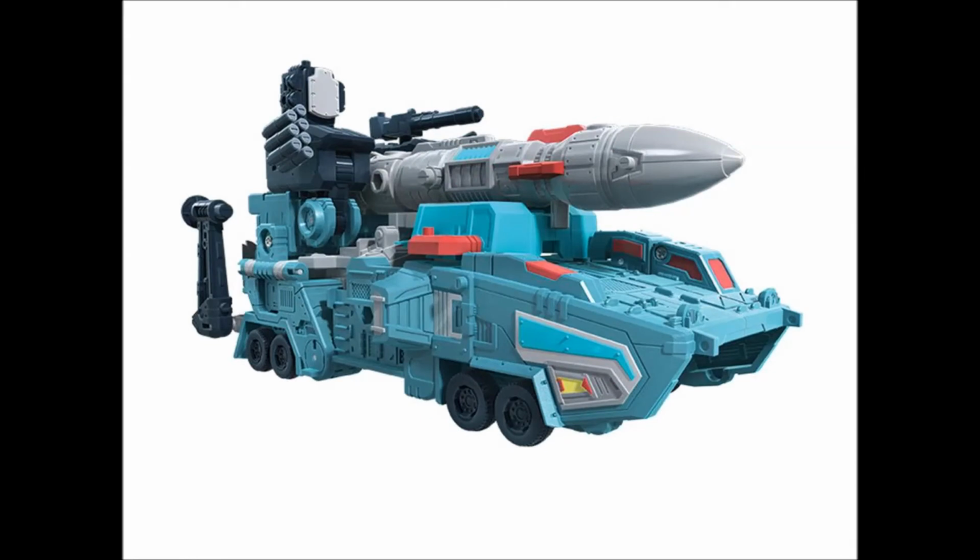Here we got him in his vehicle mode with his massive missile and arsenal. And is it me, or does that piece at the back there kind of look like a wind-up handle? Like you're gonna wind it up and he's gonna roll away like an old-timey toy? I don't know about that.